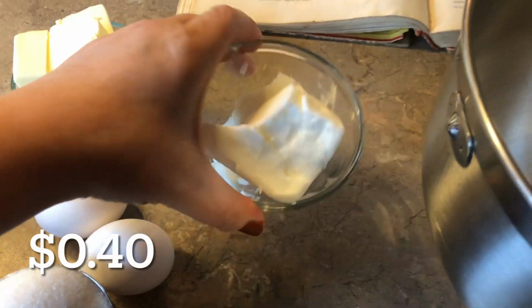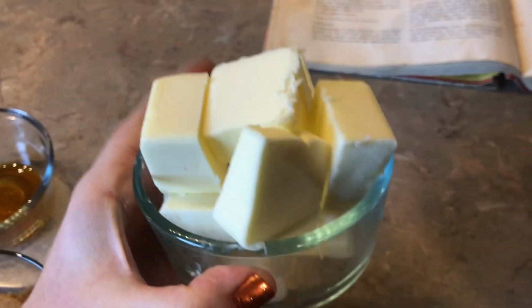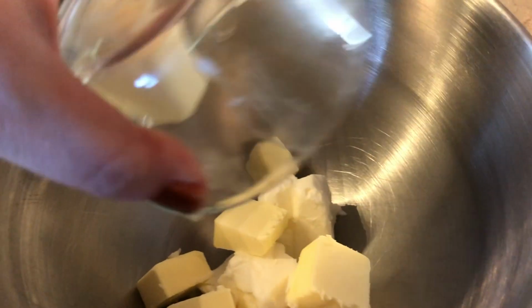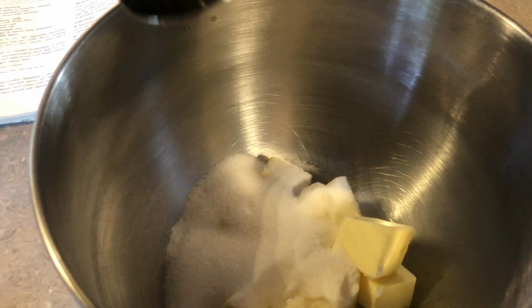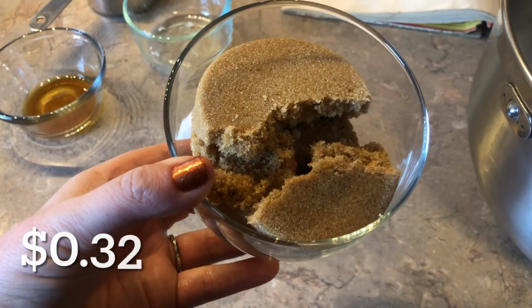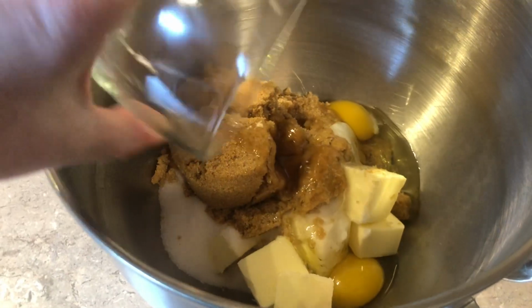I'm adding in 2/3 of a cup of shortening, and that is 40 cents. Butter was one of the most expensive ingredients. It was about 99 cents for 2/3 of a cup. 1 cup of sugar is only 18 cents. A cup of brown sugar is a little bit more expensive. It's about 32 cents. I already let you guys know that 2 eggs is about 28 cents.